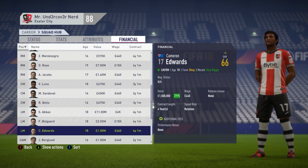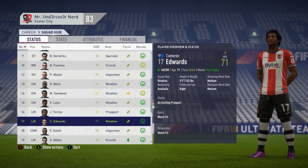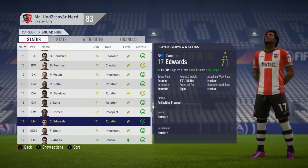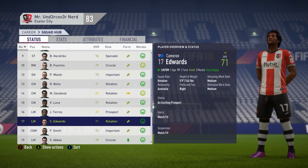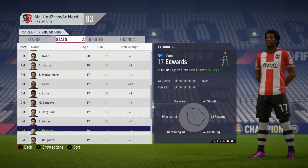Let's have a look a season on at how Edwards looks now. And here he is. He's now a 71. He's gone up by 5, which is very nice. What's quite noticeable is those boots. He's got pretty awesome purple boots on now. I like them a lot. His hair's just grown out a little bit, nothing too drastic. He played 30 games and had an average rating of 7.1, so very good indeed.